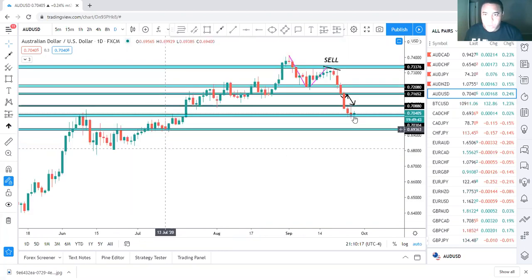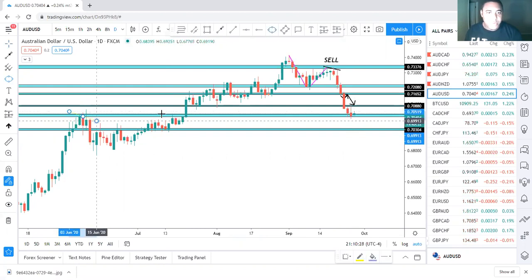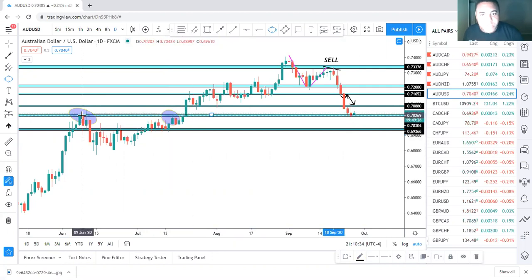Looking at this zone here where price is, price came down, tried to break this zone, found support, made a move to the upside. You can see the previous support, previous resistance in the past on the day. Previous resistance over here, price broke it, never really gave us a retest of this resistance, and that could be what we're looking at right now.